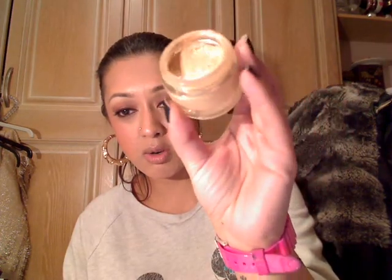Awesome, awesome stuff. This one is in Warm Natural, which is perfect for my NC40 by MAC skin. It's like a very thick paste. As you can see, look, it doesn't fall out or anything. And it is very moisturising. It's not recommended, I would say, for people who've got greasy skin, because I tend to have to place powder over it just to get rid of any extra moisture, because it is very, very moisturising.